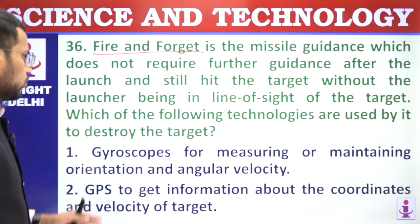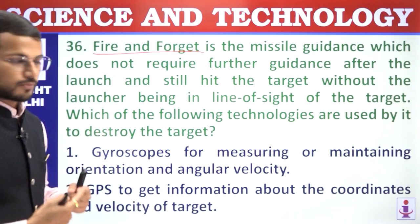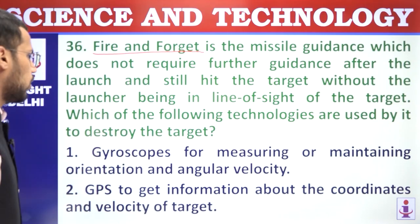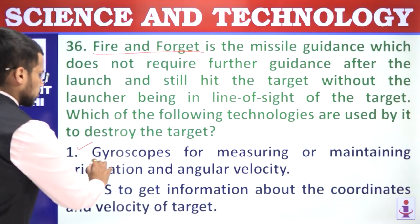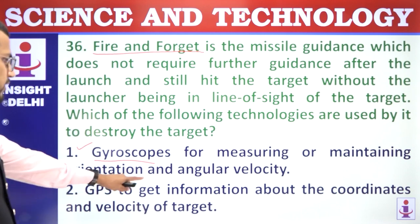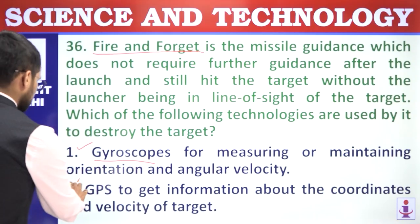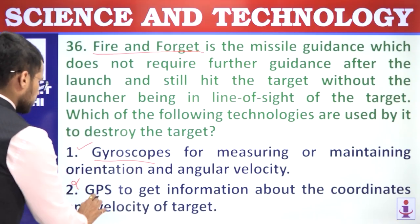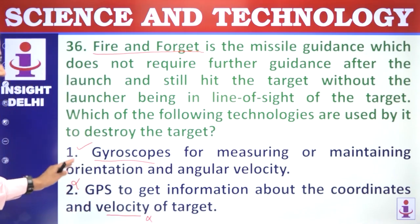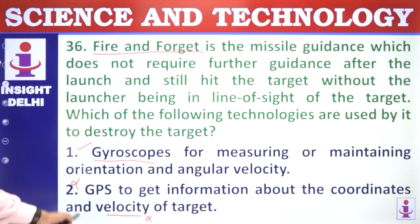First, gyroscopes. Gyroscopes try to identify rotational motion, for measuring or maintaining orientation and angular velocity. So gyroscopes are used in fire and forget missiles. Second, GPS to get information about coordinates and velocity of target. Now this statement is incorrect. Partly it is correct, but GPS does not help us in velocity of the target. It only helps us get coordinates. And that's why first is correct, second is incorrect.